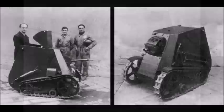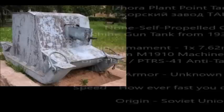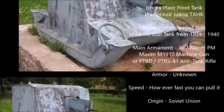And finally, the number one tank is literally the laziest tank design ever. The dumbest, but the laziest. I mean, it's cool looking, but it's still the laziest. And that's the Soviet Azura pillbox tank from 1939. This was literally a non-self-propelled machine gun nest.